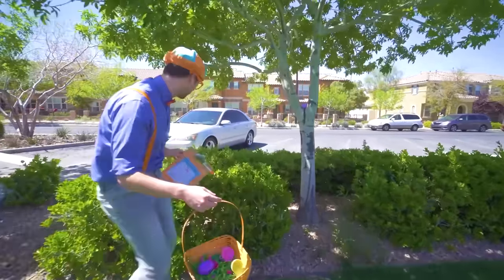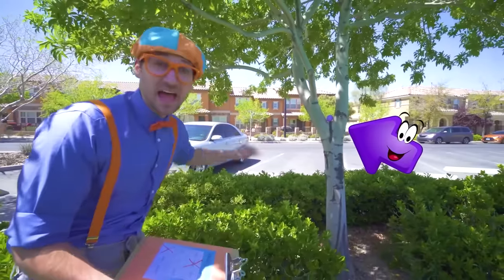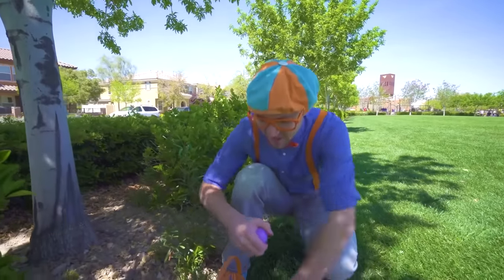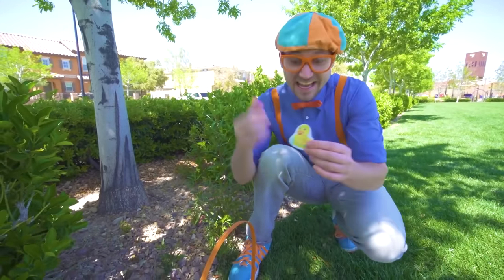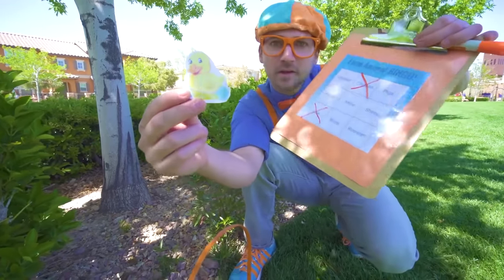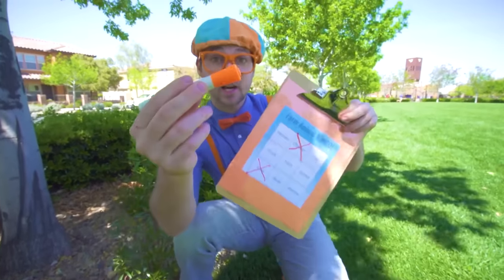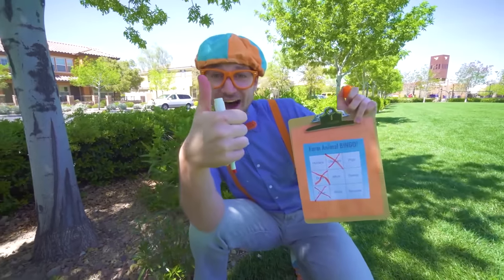Another egg. Come here. Do you see it? Yeah, there it is. That egg is the color purple. All right. Let's see what this egg has inside. The purple egg has an animal in it. Yeah, good job. All right, what animal is this? Looks like, yeah, it's a duck. Horses, pigs, duck, right there. Let's take our orange marker and cross off duck. Awesome! Good job!